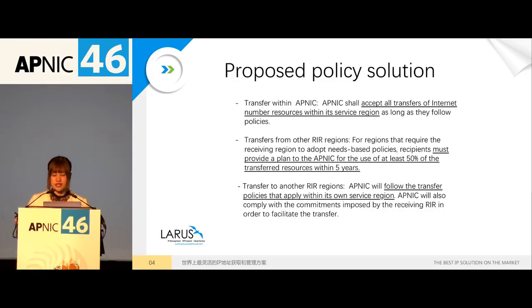So now I would like to explain briefly how the proposed policy works. The following policy text was literally copied from RIPE policy without any significant modification. There are three situations with transfers. First, transfer within APNIC. Second, transfer from other RIR regions to APNIC. And third, transfer from APNIC to other RIR regions.